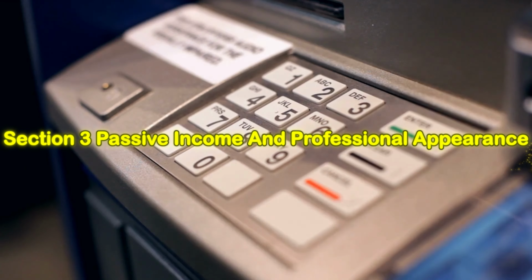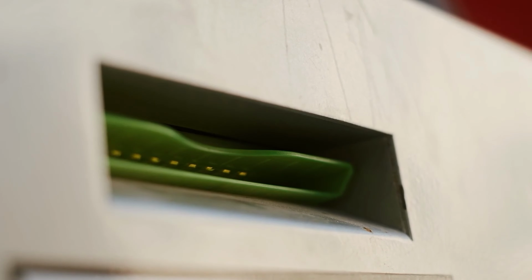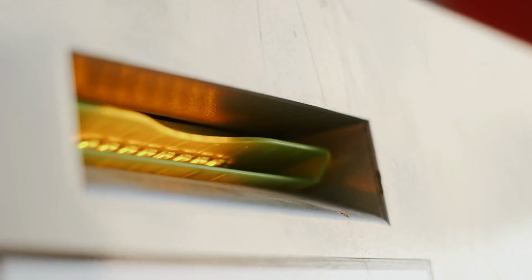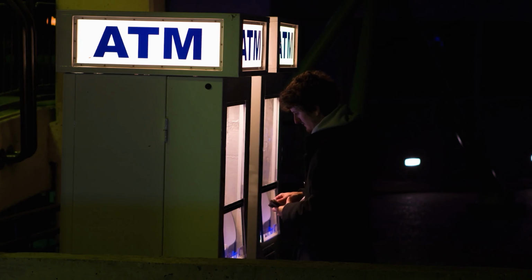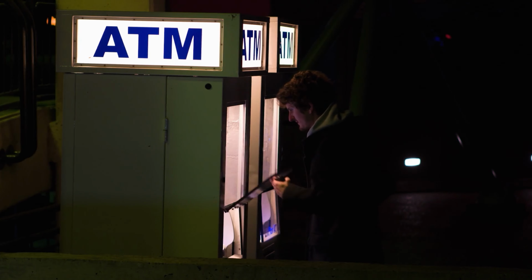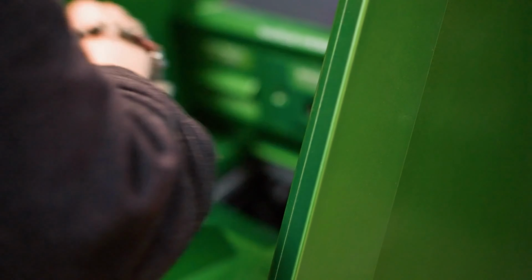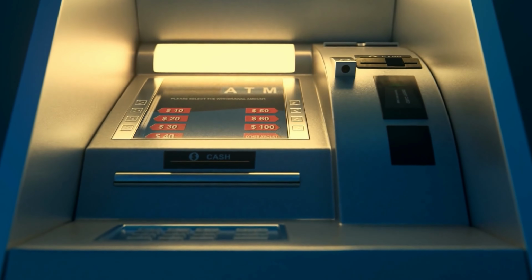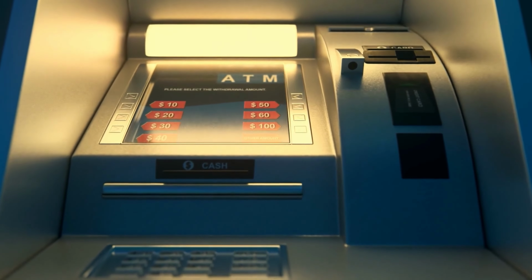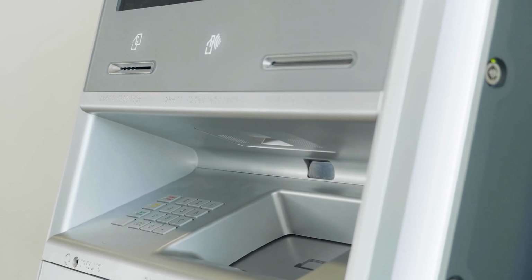Section 3. Passive income and professional appearance. Let's talk numbers, because that's what this is really about. A lot of barbers think ATMs are expensive to buy or hard to maintain. The truth? They're neither. In fact, most ATM providers install the machine for free and manage everything, including cash refills, technical maintenance, 24/7 monitoring. As a shop owner, all you do is provide the space and start collecting your share of each transaction.